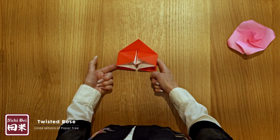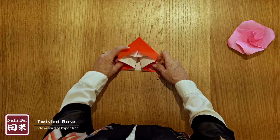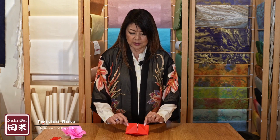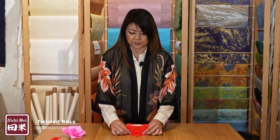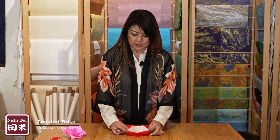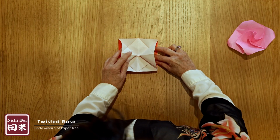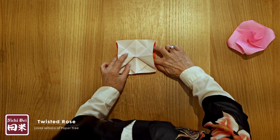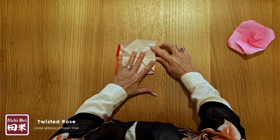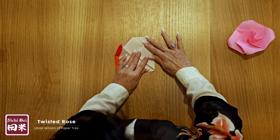If you reach inside between the layers like I'm doing here, there's an additional pocket on either side. So what you want to do is take these points and just open it up. When you do so, you see these pockets. These pockets here are what you're going to squash fold. So once you have this open like this, let's do one at a time. We're going to slide our finger in from the outside, and then we're squashing this and it makes a triangle. Just like this.